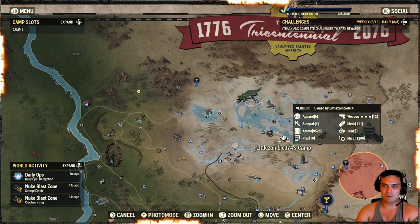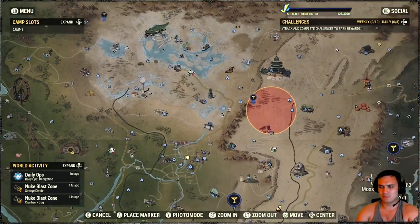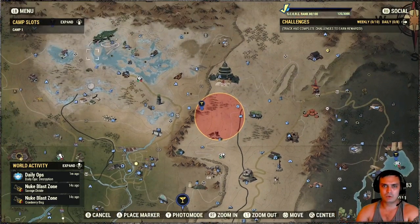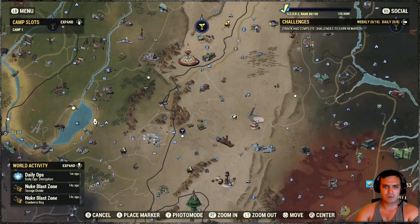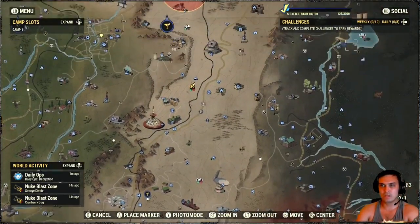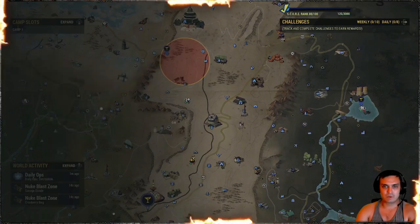Oh wait, actually, cryptid. I think the Snallygasters count as cryptid. I'm not 100% certain, but I'm pretty sure they do. In that case, Toxic Larries Meat Cook-Off, and two more Snallygasters in the same area right here. And I think about two or three Snallygasters at actual Charleston, this spot right here. So those also count. But anyway, it's actually very easy to find one, no problemo. And that's pretty much it.